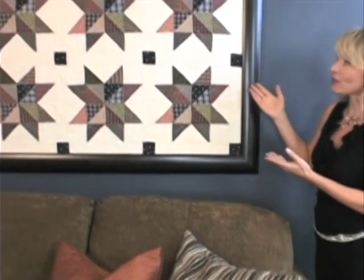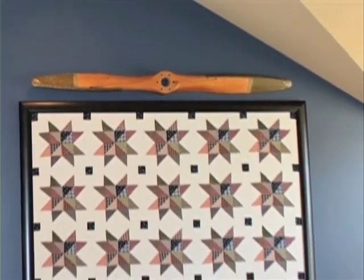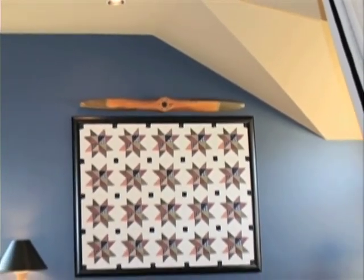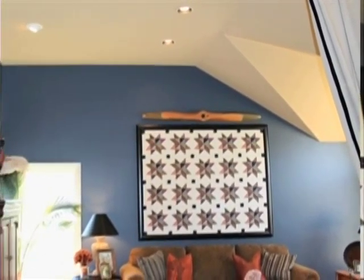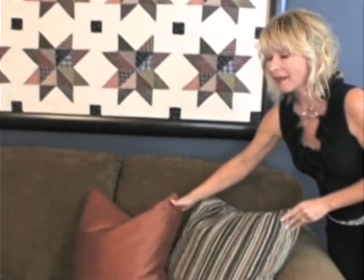It really makes such a statement in the room. Now, look above and you'll see it actually came off of one of Bill's airplanes, and that is this beautiful propeller. Look at the wood stain. It is beautiful against this navy wall. Now, as you look at the sofa, we've added the rust color as well as some striped pillows. Now, here's a tip.